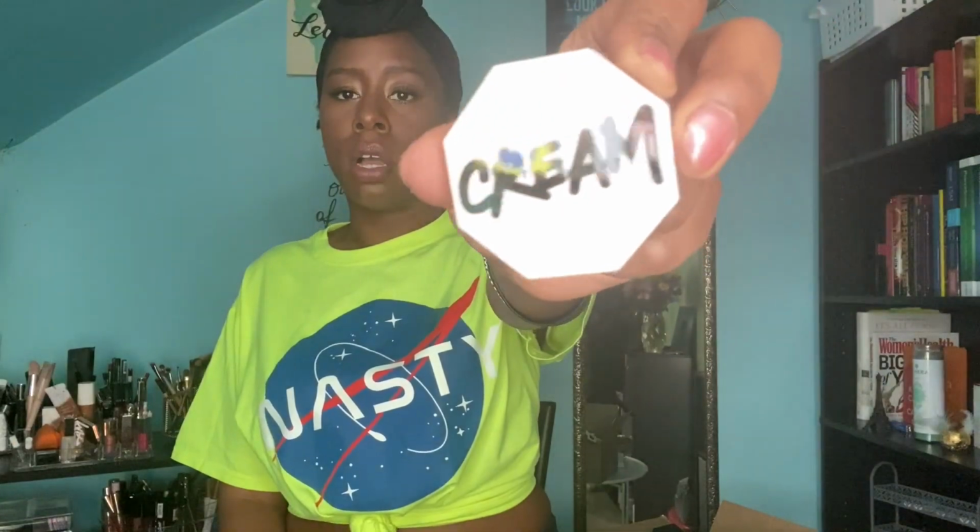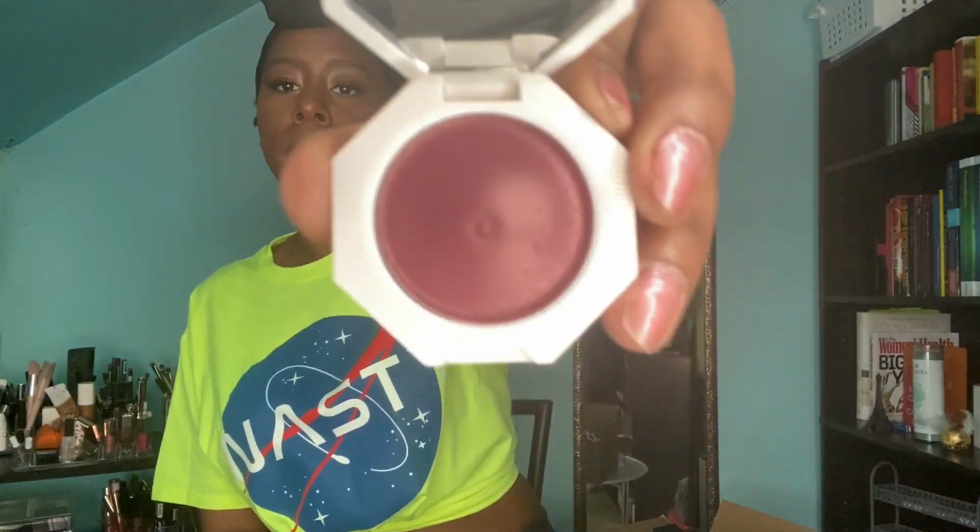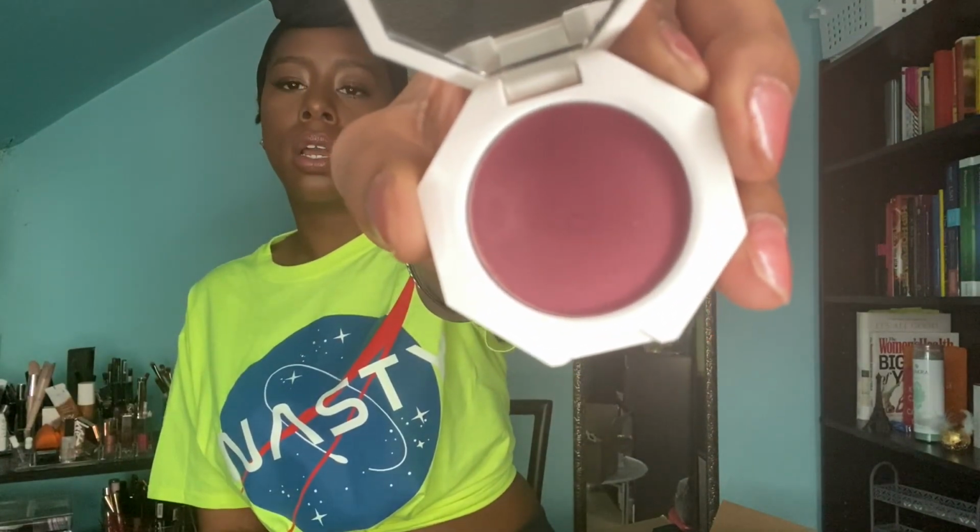So this is it. This is cream on the front, just like the bronzer. Okay, so I'm gonna just tell you now, I'm returning one of those face brushes because the brush is almost bigger than this. Am I wrong? All right. But this is the color. It's like a plummy looking color, with cool berry. It feels like gloss.